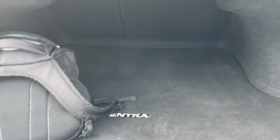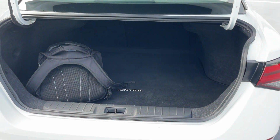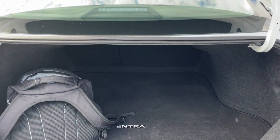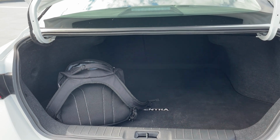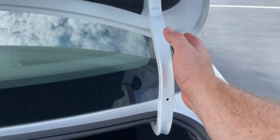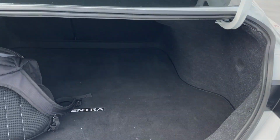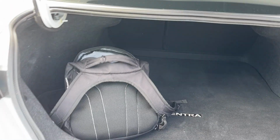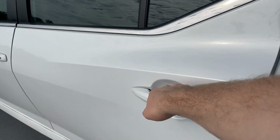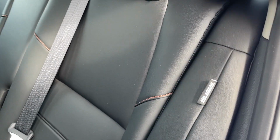We've got a decently sized trunk in here, pretty deep, very large opening as well, so pretty easy to get large bags in here. I had no problem taking my mother to the airport last weekend in this car. Her suitcase fit just fine. We do have these exposed hinges though that are going to eat into the trunk space just a little bit, and you can fold the seats into the back here so you can get some larger items as well. I'll just go ahead and show you the split fold there.